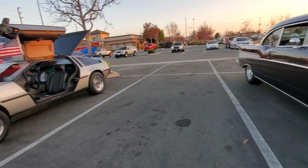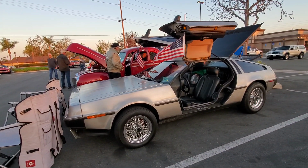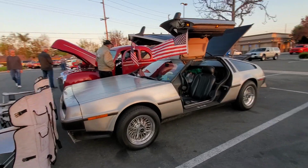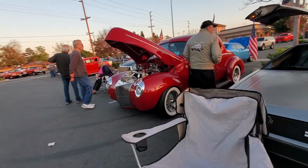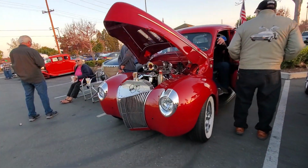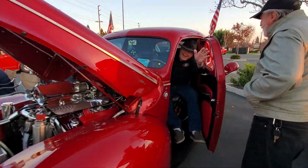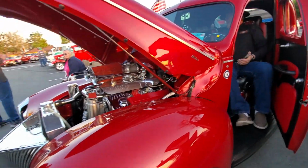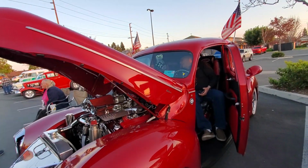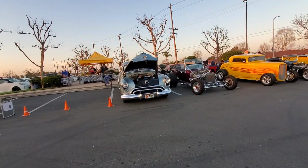Yeah, look at this. How about that? Sporting American flags. Yeah, cool. Hey, what up? How you doing? Look at this hot rod. Yeah, a real Hemi, Ford Hemi, just cruising around over here.